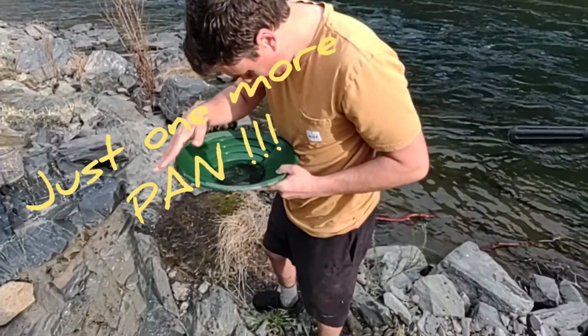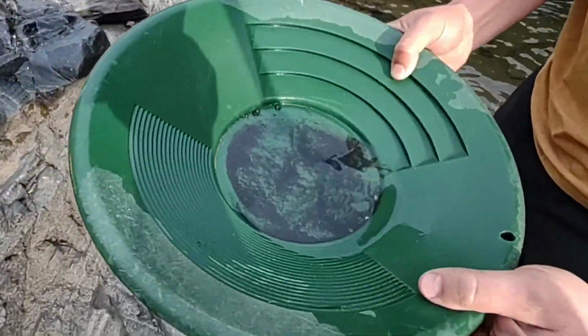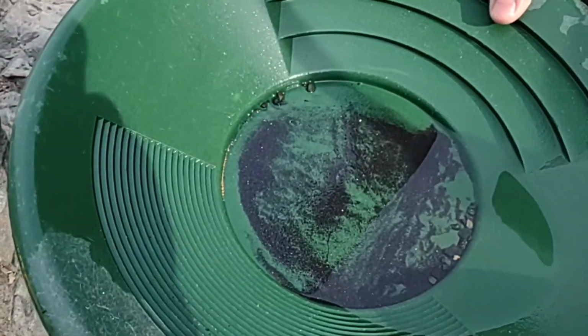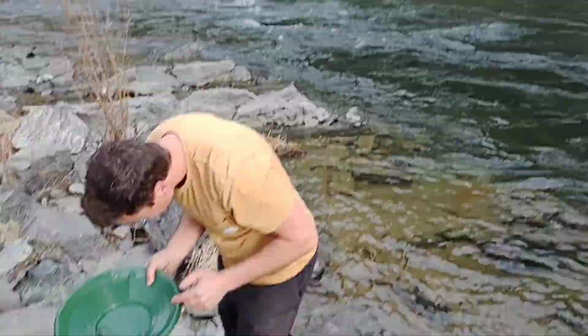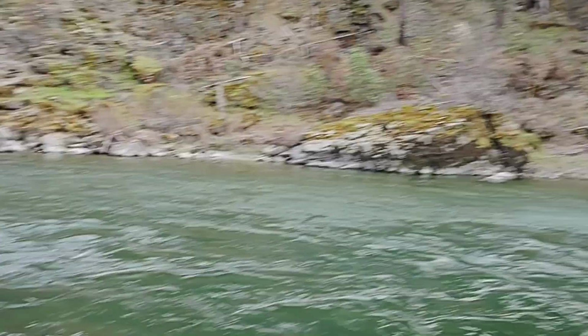All right, Paul's got a pan here he's gonna show us. Oh man, let me zoom in there. Look at that, you guys. Yellow bar prevails again. One pan, that's sweet. Now that weather sure turned really quick when that sun got to there.